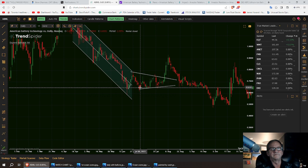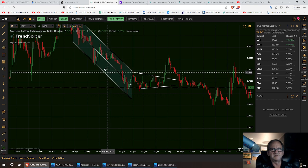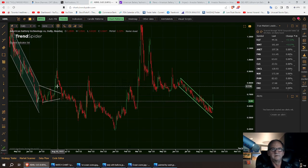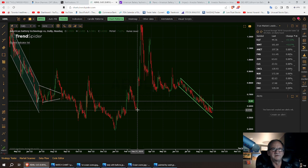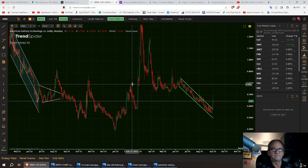So you're looking for the squeeze, snake into a pattern with the three white soldiers, and get out of the trade. And you see all kinds of patterns once they break out of a snake. We have a snake here, we have a double bottom. We have a snake here, we have an inverse head and shoulders. We have a snake here, we just have a pure breakout. So snake, inverse head and shoulders, breakout, pull back, boom.